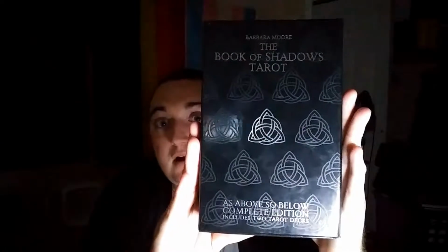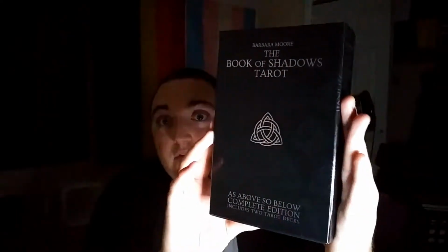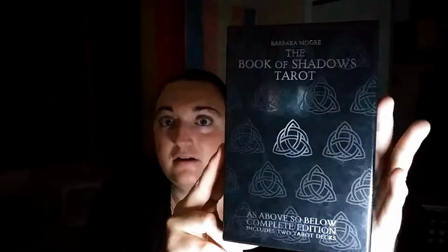So this is the box. Believe it or not, you look straight at it, you don't really see anything until you hit the light, and it's hitting this little light ring thing right here. That is actually my beauty mirror, my makeup mirror.